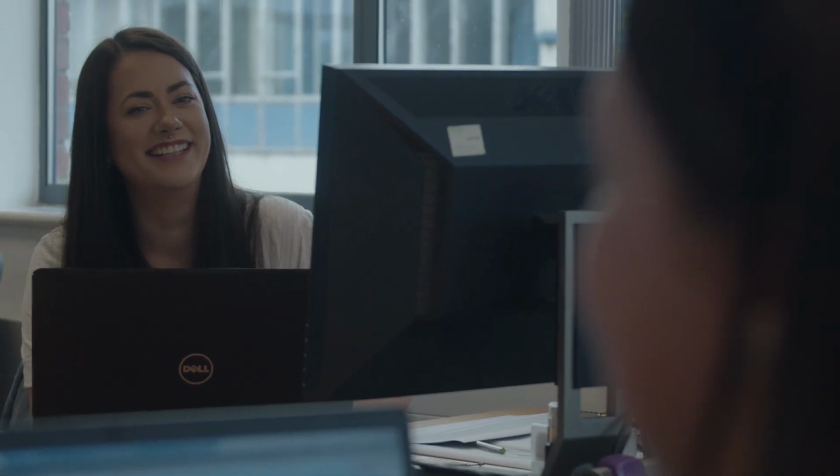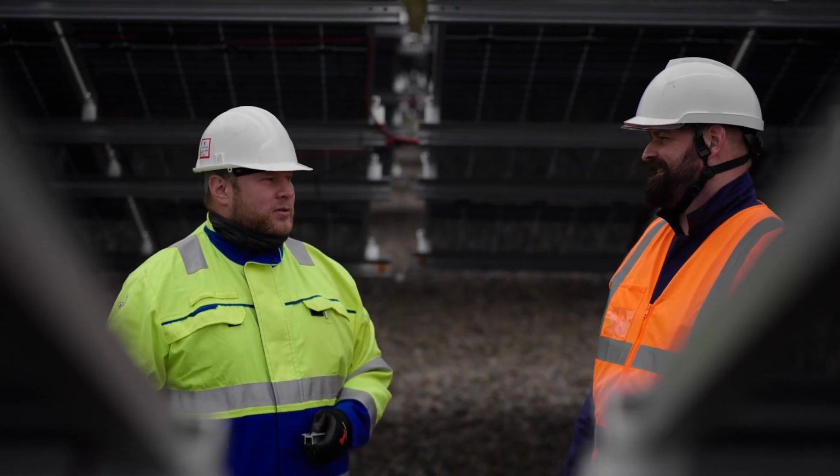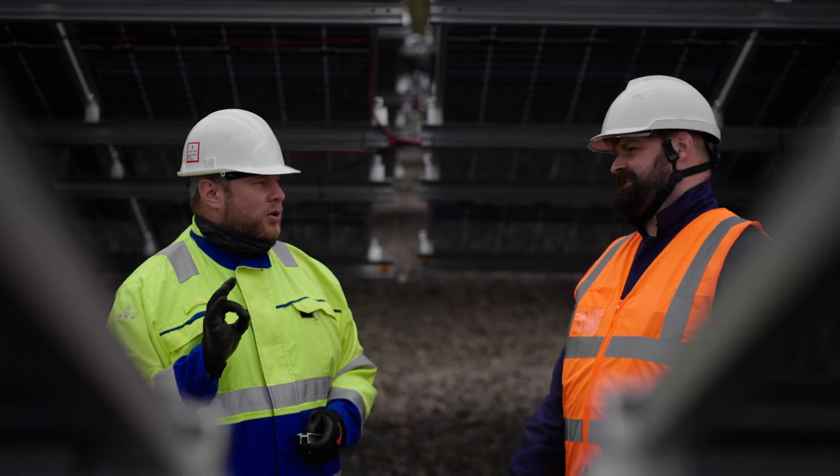Whatever your requirements, our team of renewable energy experts can guide you from start to finish and help your business save money, reduce emissions, and secure future energy generation for years to come.